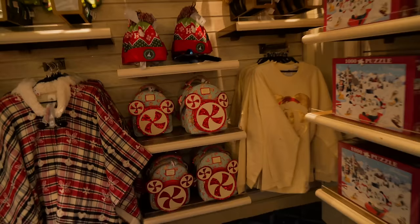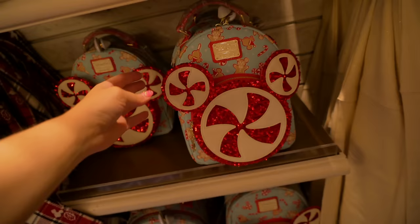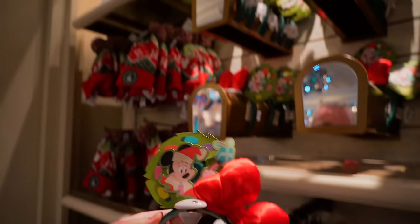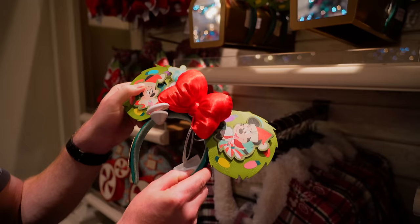Oh, they've got a little sparkly candy backpack here with little gingerbread Mickeys on. Oh, look at the handles as well. Oh, I really like that. Some cute Christmassy ears with Mickey and Minnie on, a little padded bit. I really like these leatherette style ones. I like to collect Christmas ornaments and magnets, so before we leave Paris, I do want to get a nice Christmas ornament for our Christmas tree.